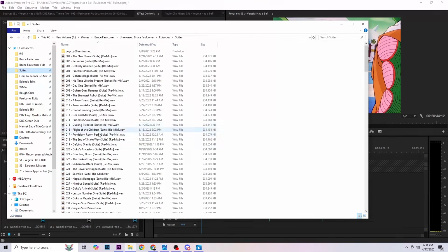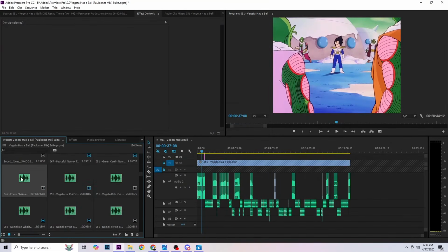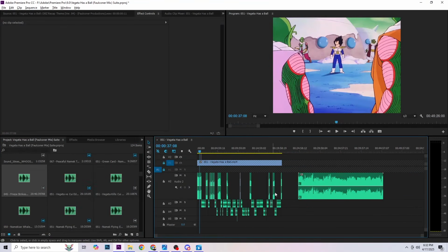And obviously not every track is going to be the same. Some tracks are meant to be quiet. Like, I'm not going to raise King Kai's theme 20 decibels so that it can match an action track. That wouldn't make any sense. But you want it to be relatively balanced.